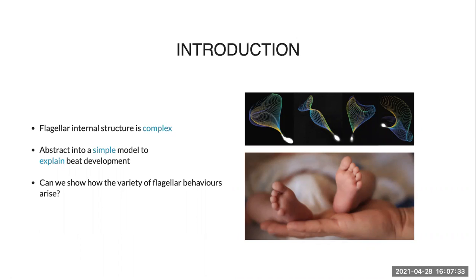As you can see in this little schematic at the top, sperm can do lots of different things. They have a really wide variety of behavior. So really we want to know, can we generate a model that is still simple, but actually explains and characterizes all these different behaviors? And can we understand how one set of structures gives rise to all these different types of waveforms?